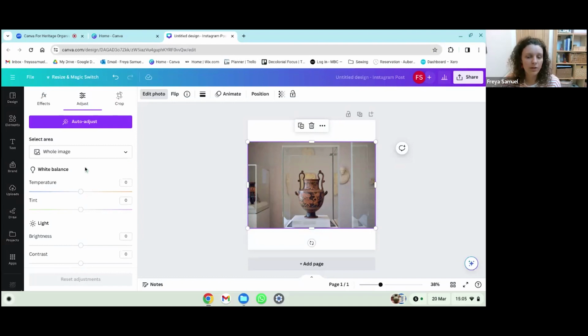So the nice thing about Canva is that it can separate the different grounds within the photo. So you don't have to edit the whole thing. You can edit the whole image as is selected here, or it will separate it out into foreground and background. So if you only wanted to edit the vase in the middle, you could select foreground. But if you wanted to, say, make the whole of the background much brighter, you can select background. We're going to work with whole image just to keep it nice and simple. But we're going to walk through some of these nice functionalities.